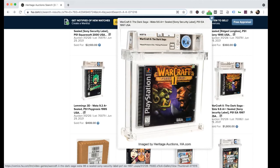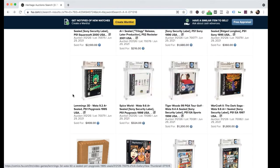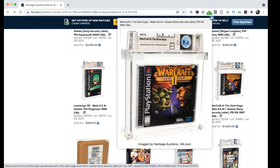And I swear it was going to be a 9.8. And they're like, oh, yeah, on the back it says there's something loose inside the disc. I'm like, what? There was nothing wrong with that. But then I got thinking, a lot of these earlier PlayStation 1 games had inserts in with the discs. So I'm 99% sure what's loose inside this disc is just an Electronic Arts insert that's flopping around. And WATA maybe saw that as something that wasn't the case. Maybe they thought it was a piece of plastic or something, and that's very likely why this grade got docked to a 9.6 and not a 9.8.